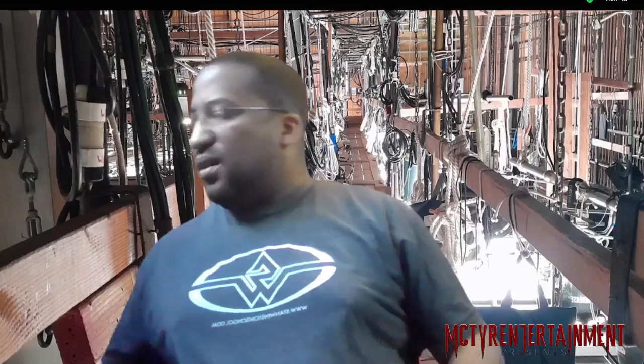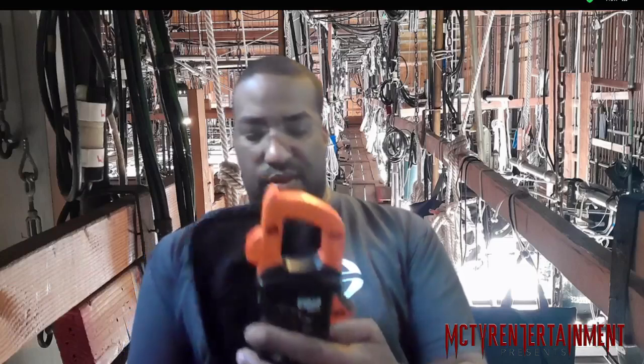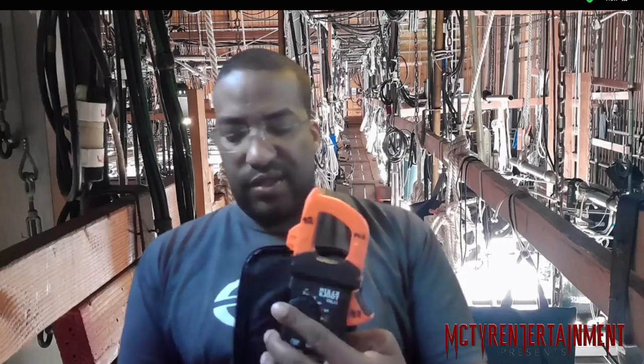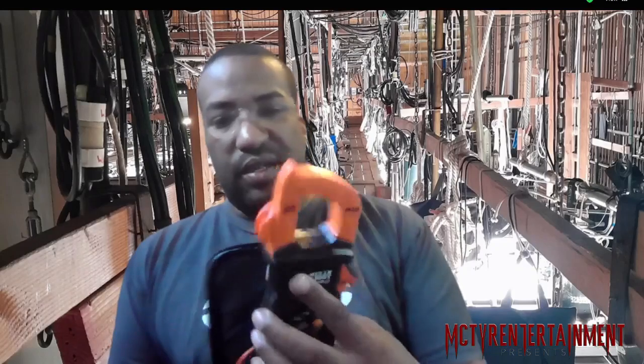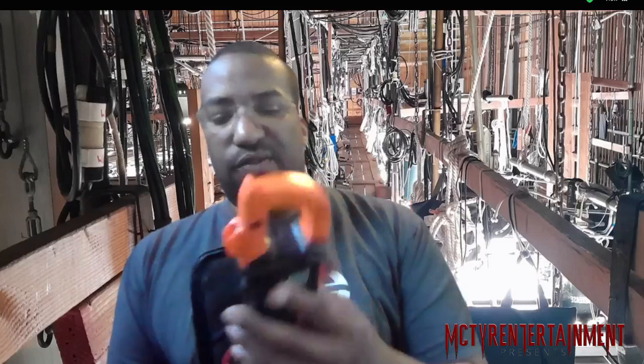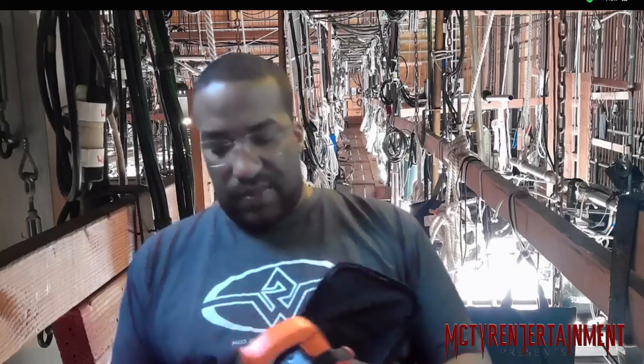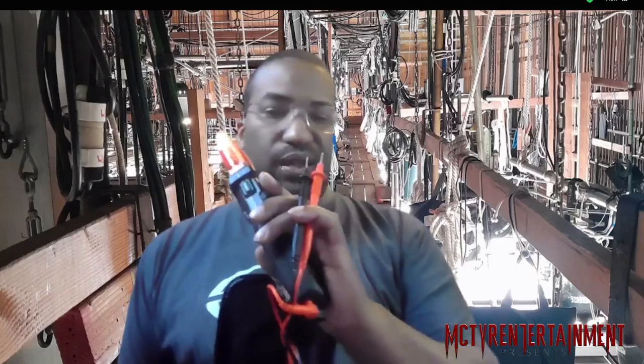And also, let's see what else I got. Gotta have this. This is a wire meter. You know these are essential for working with any type of electricity. You have to be able to measure, not just measure it, know it's hot, know the voltage. This thing is so incredibly useful. It comes with, like I say, two leads.